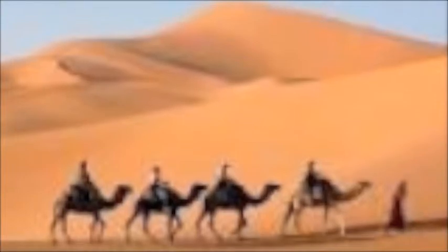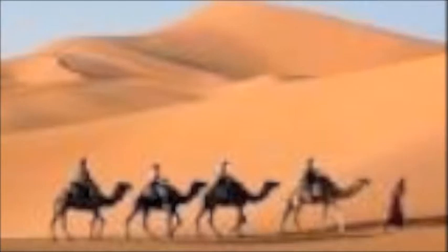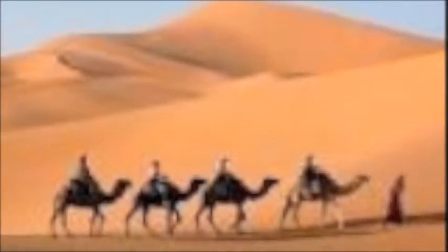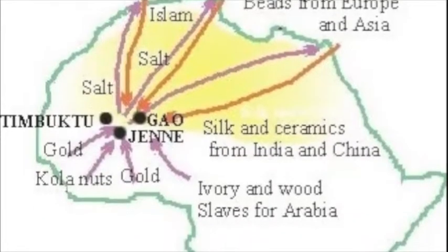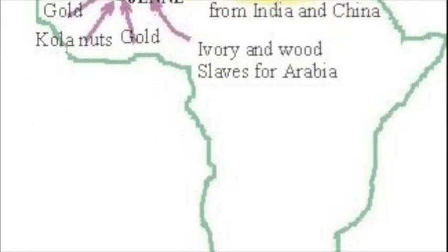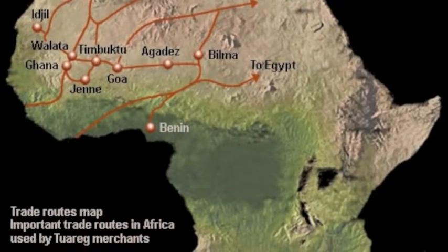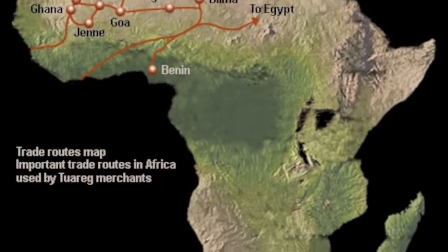The items traded along the routes from South Africa were ivory, gold, kola nuts, and slaves. The South usually traded for salt, silk, spices, and coffee. The map shown here shows you the different trade routes and the different items that moved from place to place throughout medieval Africa. Most of the civilizations that flourished from trade were in the north because it was easier to travel through these deserts than through the forests.